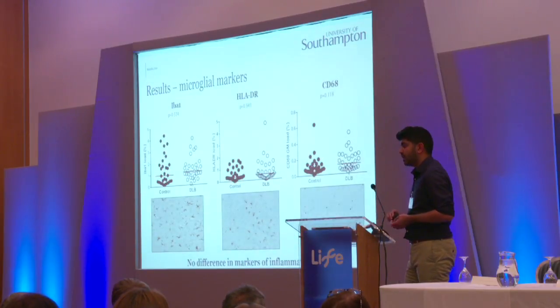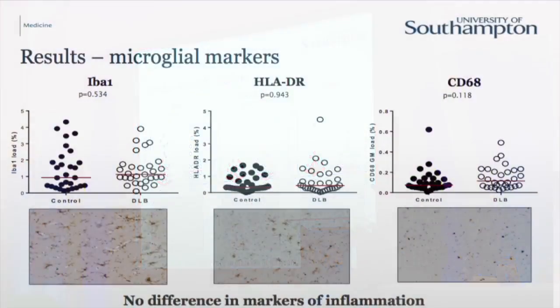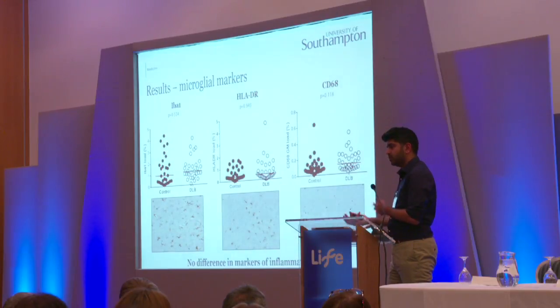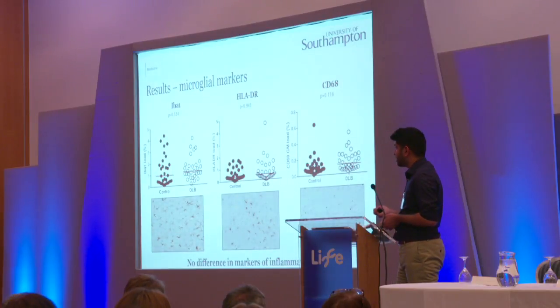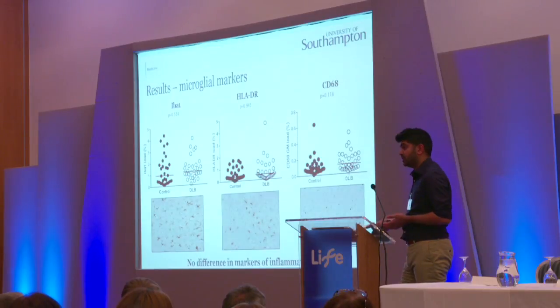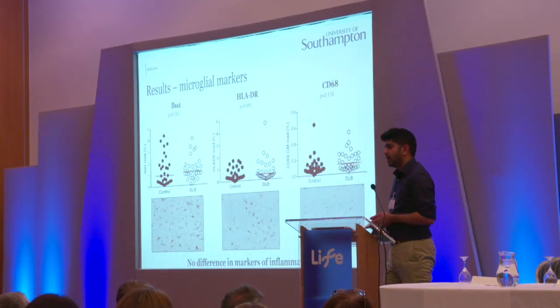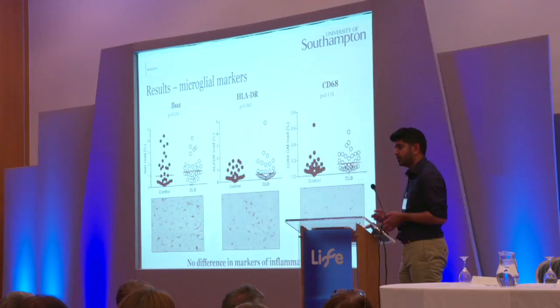But when we move on to the microglial markers, we found something a little bit more unexpected. I haven't mentioned that in Alzheimer's disease, these same experiments have been completed and have shown increased levels of HLA-DR and CD68, showing that microglia are perhaps phagocytosing more, presenting more antigen, and are more active in Alzheimer's disease compared to controls. We didn't find that. We found no significant difference in protein load in any of the inflammatory markers that I've presented so far, which is a bit of a surprise. There may be reasons that that's the case, but it also may point us in other directions in terms of inflammation.